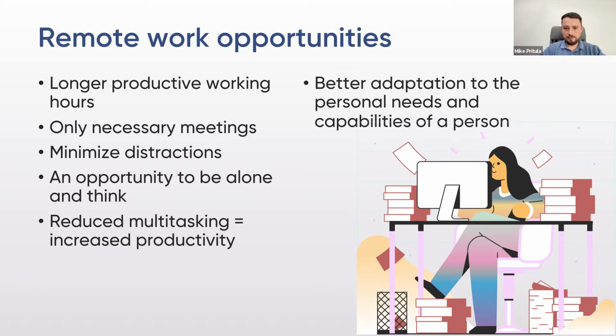Remote work also has long-term benefits. It's the ability to hire people from all over the world, something that is now beginning to be actively practiced.